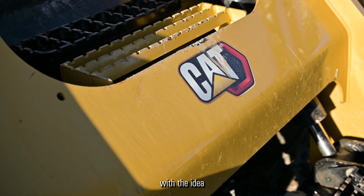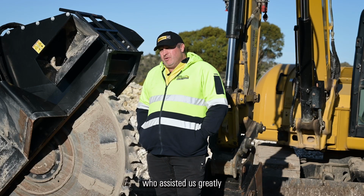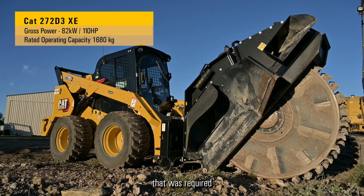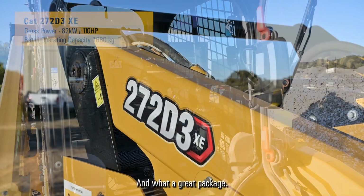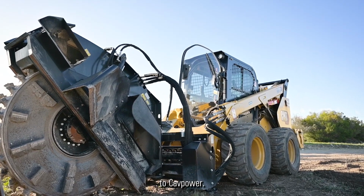When we first came up with the idea of bringing the rock saw to Coffin Bay, we went to Lou at Cav Power, who assisted us greatly with marrying up the right machine for the rock saw with the oil flows and the technology that was required to run this machine. Effortless on our part, Lou did all the hard work, and what a great package. Absolute credit to Cav Power.